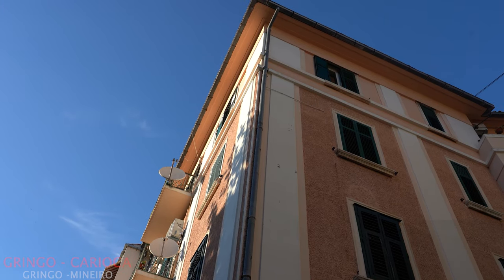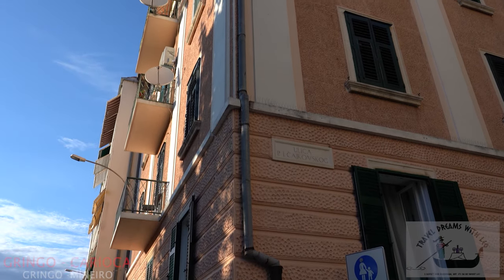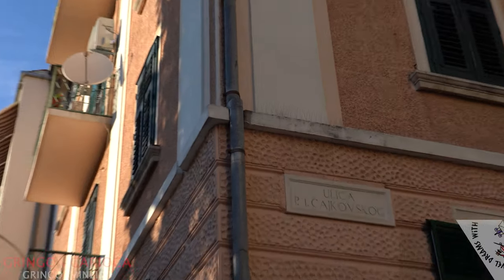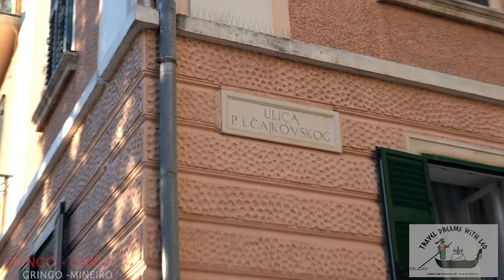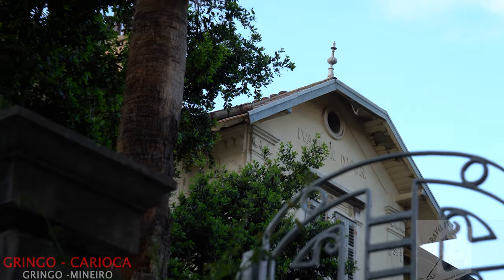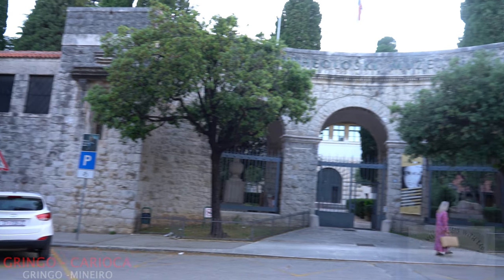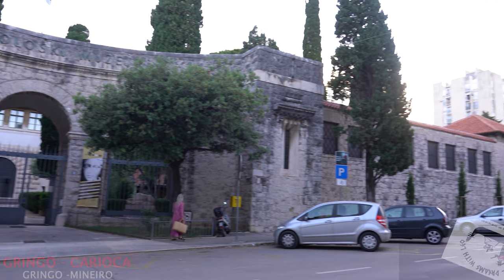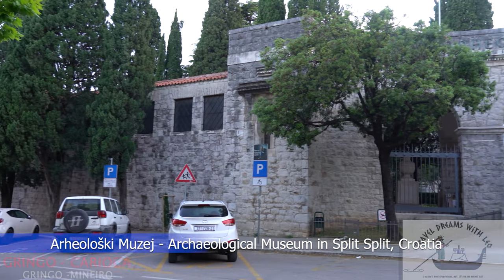Street, the name Ulica Petra Ilyicha Chaikovskog. Right there. Russian composer Tchaikovsky. Archaeological Museum of Split. Here you go, guys. It's open.